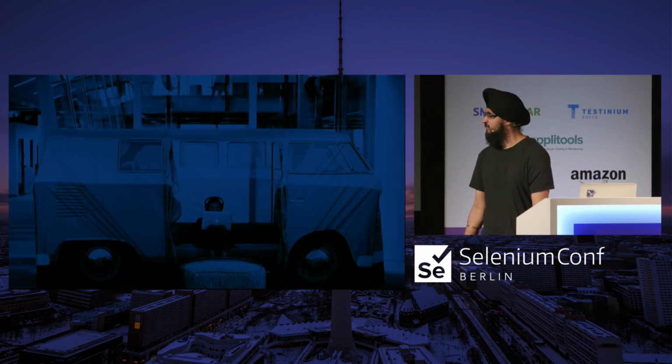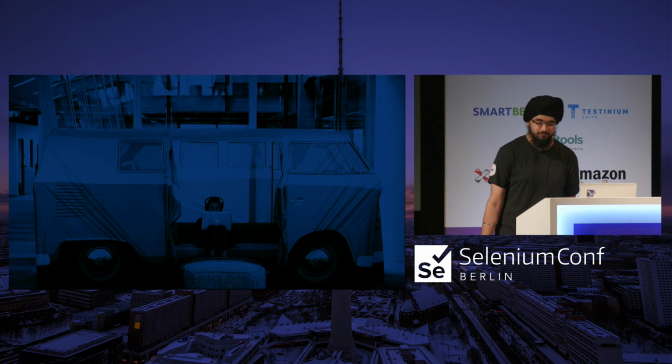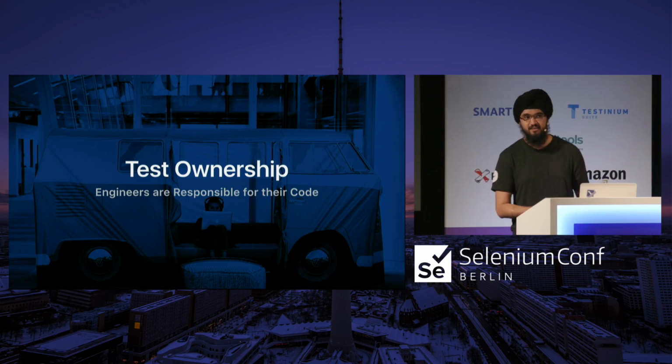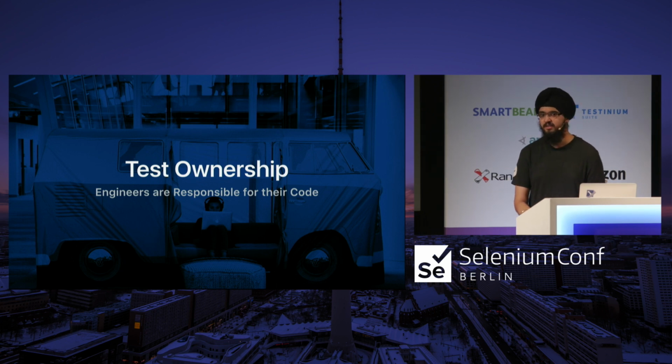The next reason we invest in end-to-end tests is our culture. At Facebook, engineers write their own tests. They are responsible for their code. We follow a model of test ownership. So we want to give developers the tools they want to write tests as they see fit for their product. So we want to enable developers to write end-to-end tests, because that's in our culture.